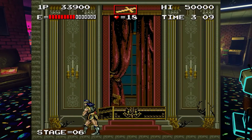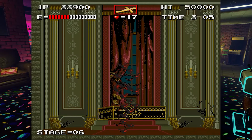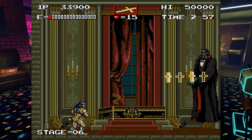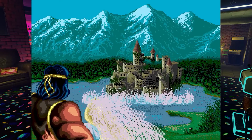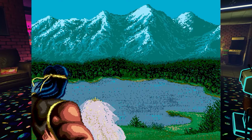And after all that, it's down to Dracula himself. Throwing knives instead of fireballs and turning into a swarm of bats to rush you makes him seem dangerous, but again, he folds to the cross. And that includes his final form, which is just his giant head spewing bats at you. Well, at least after that, Simon won't have to go through that castle ever again.